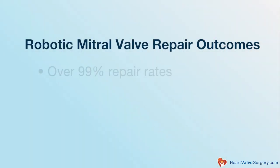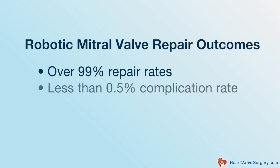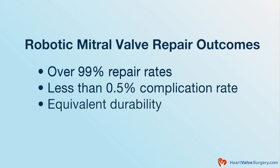Dr. Chikwe, can you talk about the outcomes of your robot-assisted mitral valve repair procedures? The team at Cedars-Sinai is incredibly experienced with robotic mitral valve repair. We've recently published our outcomes of over 1,000 robotic mitral valve repairs, and we've achieved repair rates that are over 99%. The rate of major complications is less than 0.5%, and the durability of the repairs is equivalent to those done in any other major series.